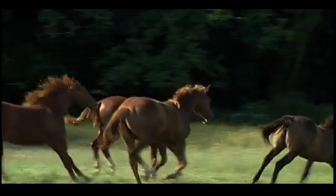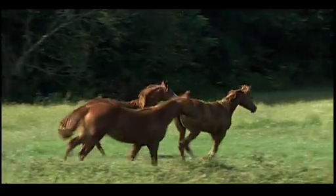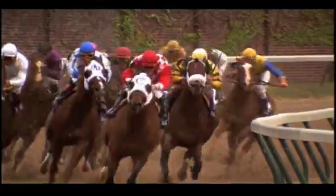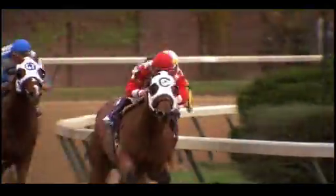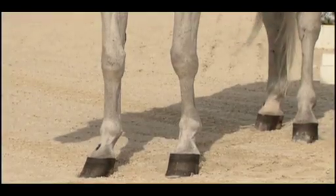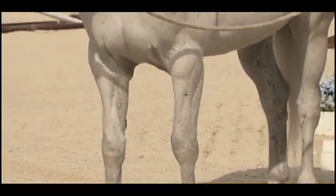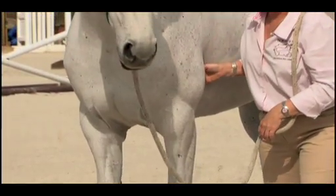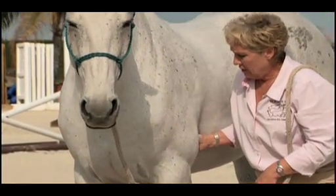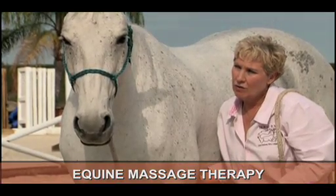They are majestic, magnificent animals, stunningly beautiful and strikingly athletic. And much like human athletes, any injury or chronic pain can affect a horse's performance and overall health. To help heal damaged muscle fiber, alleviate soreness and tightness, and promote the highest quality of movement in a horse, more and more trainers and owners are turning to the ancient practice of equine massage therapy.